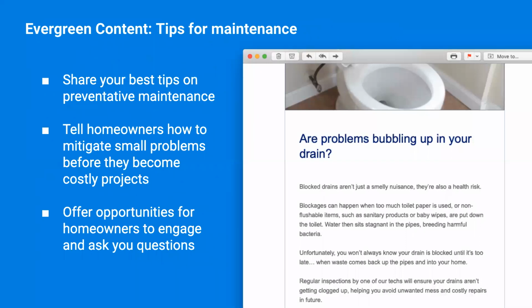Tips for maintenance are a great thing to send out. Focusing on providing really useful information, like how to mitigate small problems before they become costly projects, allows you to create opportunities to engage with your customers, and it makes you a valued source of expertise for your target audience.